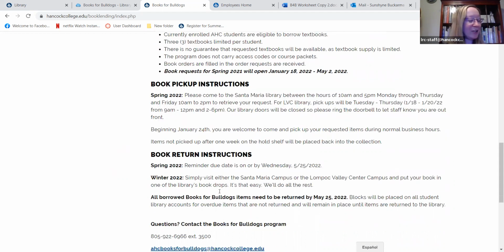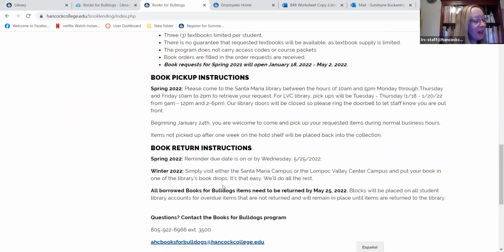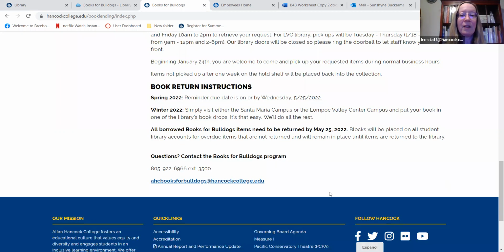And here we have information about book return instructions for spring 2022. You need to get those back by Wednesday, the 25th of May, okay? And it says here, blocks will actually be placed in all student library accounts for overdue items that are not returned and will remain in place until items are returned to the library.